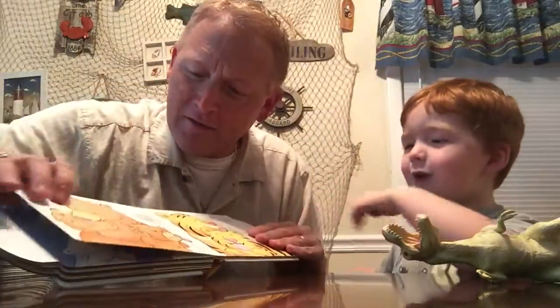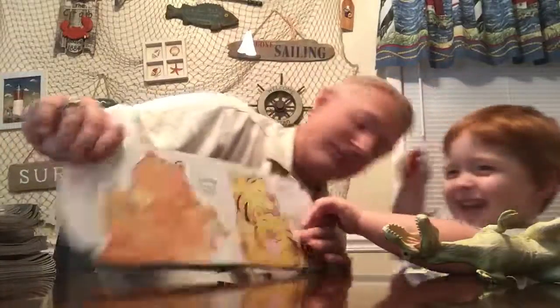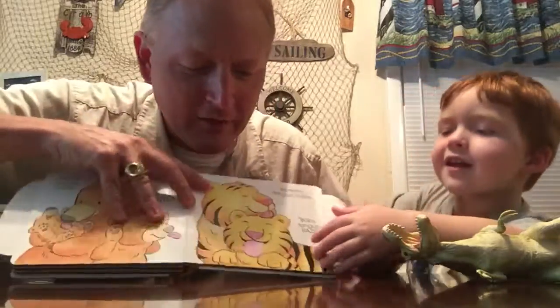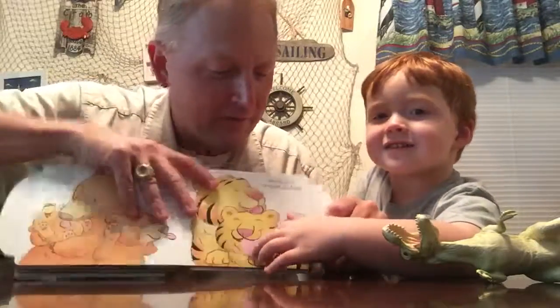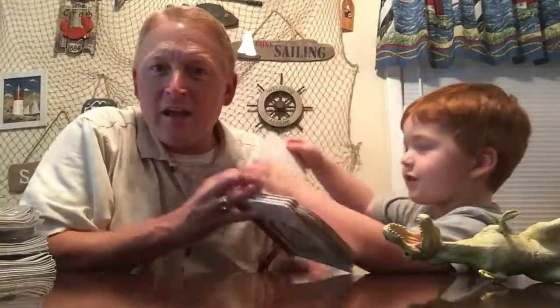Then it says, teasing tongue says, moi, and daddy tongue tickles. And it says, mommy tongue kisses. Why does mommy tongue get the kiss? And it says, baby tongue razz. Oh, look, it moves. Move the tongue. That tongue moves around. Okay, I can do it. And that is the end of the tongue book.